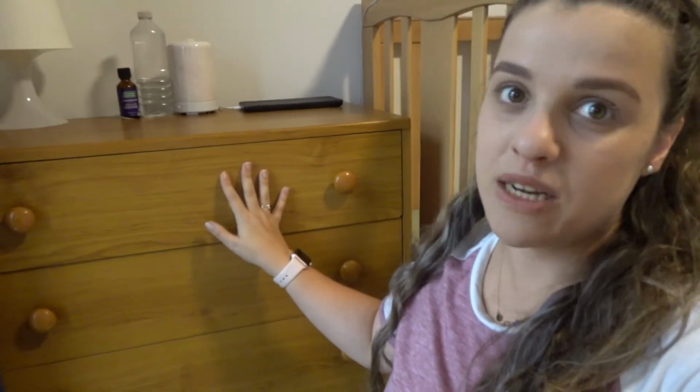So let me show you a couple of things that we have done and the reason why I love them so much. So this is Finn's chest of drawers. We've got his pajamas and a couple of things up the top for nighttime. We have shirts, shorts, and then his winter clothes.